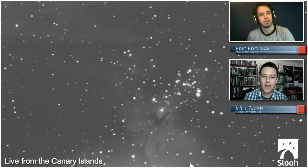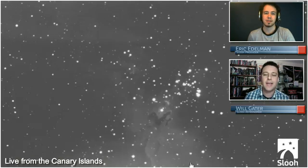Yeah, there you have it. If you've ever seen that iconic picture from the Hubble Space Telescope, the Pillars of Creation, these vast, towering clouds of dust and gas, there they are at the center of that image. You see those finger-like protrusions. Astronomers call them elephant trunks, but these are actually places where stars are being born.